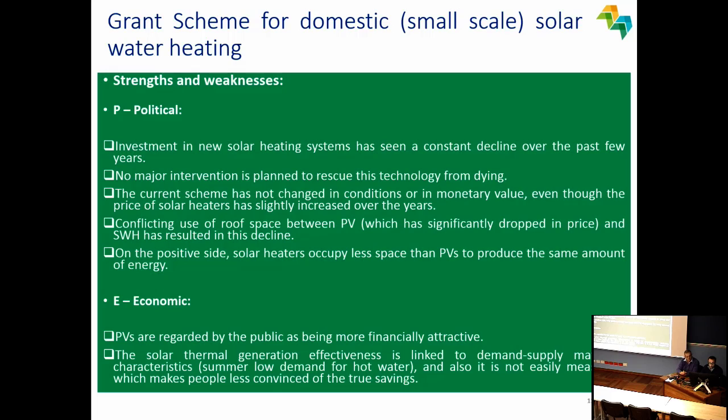From an economic point of view, PVs are regarded by the public as being more financially attractive than solar water heaters. The solar thermal generation effectiveness is linked to demand-supply matching characteristics. Some allow demand for hot water, and it is not easily measured, which makes people less convinced of the true savings.